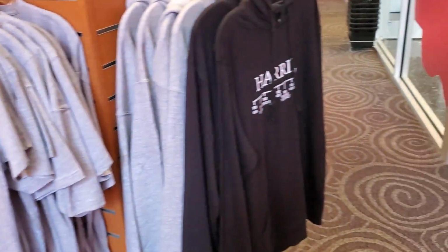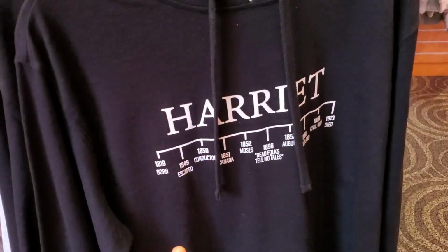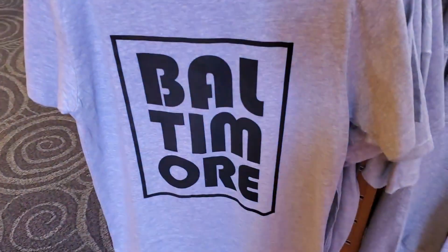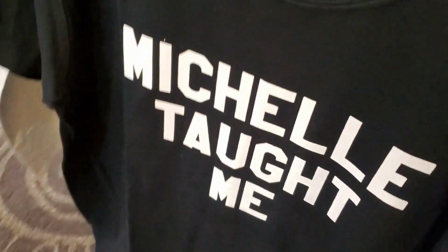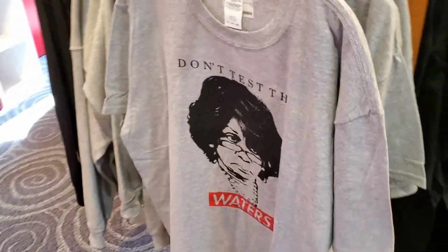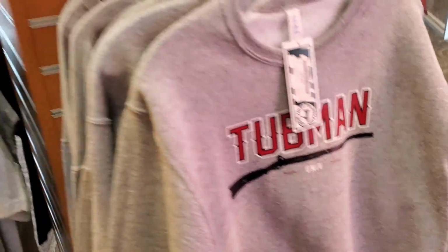Ooh, so I'm actually waiting for my brother, so we're in a gift shop. And I haven't gone through the museum yet, but got some stuff in here with Harriet Tubman. Michelle taught me. Of course, Michelle's not from here. She's from Chicago. Tubman. Wow.